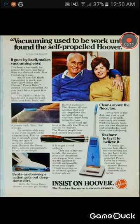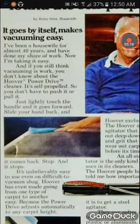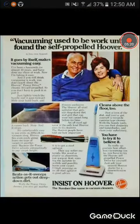Apparently, this ad that's describing the vacuum is told from the view of a housewife. Her name is Betty. I think it says Betty Still, and I believe that's the lady in this photo here. I'm guessing that's her husband. She looks pretty young. Anyway, that's another neat vacuum that was made back in the day.